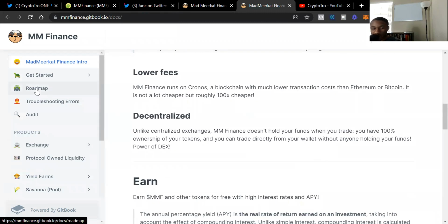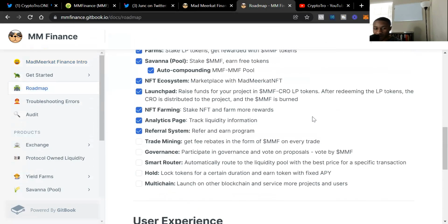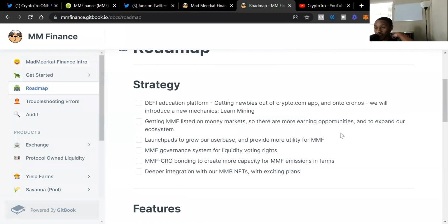So what I really want to show as well is the roadmap, man. So the roadmap, we see the strategy and we see the different features. So strategy. They want to have a DeFi education platform, getting newbies out of the crypto.com app and onto Cronos. So they're going to introduce a new mechanic called learn mining. And then MMF wants to get listed on money markets. So there are more earning opportunities to expand our ecosystem. And then launch pads to grow our user base.